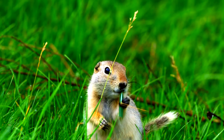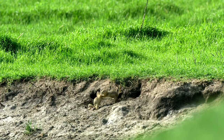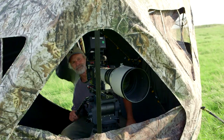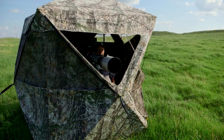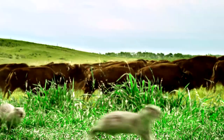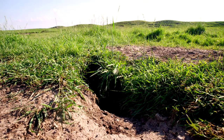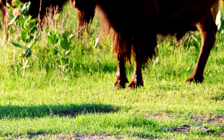These are Richardson ground squirrels. They're a little bit smaller than prairie dogs. One of the main things we want to go for are the babies playing, because it's really magical to watch that. We have the completely remote control camera set up, so we can be sitting back in the blind and operate the camera. They live in conjunction with buffalo herds. The buffalo graze on the grasses. The grasses come up new and green, and the ground squirrels love that. So it's a really harmonious situation with the ground squirrels and the buffaloes.